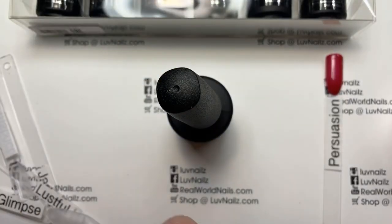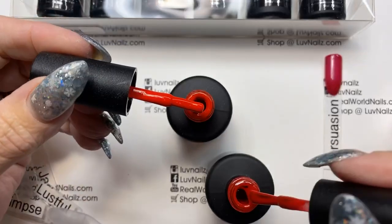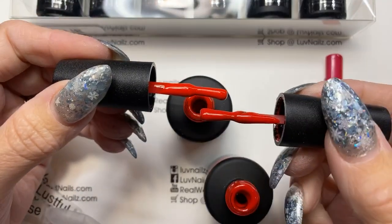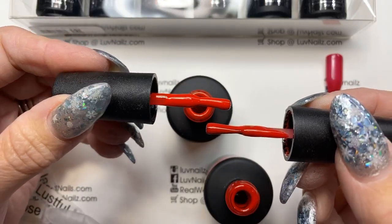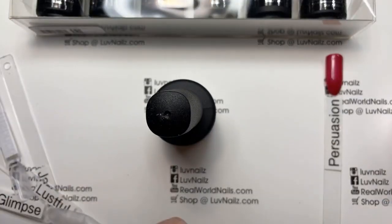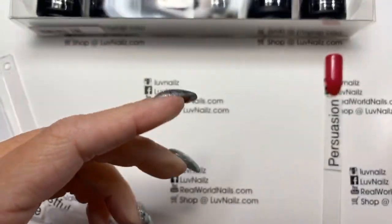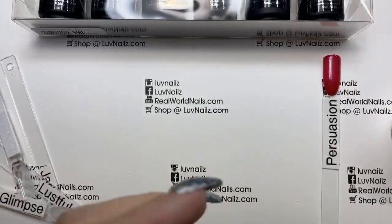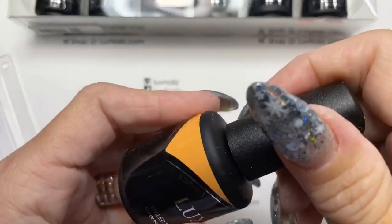This one, I'm not sure if it comes out looking quite as bright, but it's definitely a brighter red. And this is Prerogative, and this is definitely more of a blue red than an orange red. So this one's a nice bright summer red, which will be awesome. And that is Virtue. Close these up because if I grab it, you know it's going to be a hot mess. All right, Virtue. Now we're going to go to Instinct.